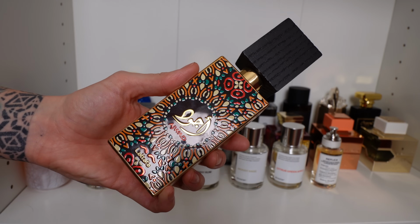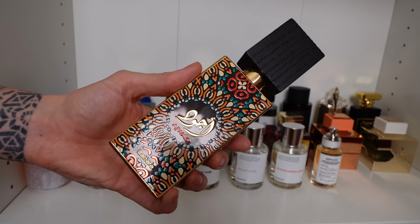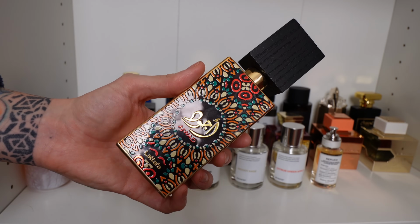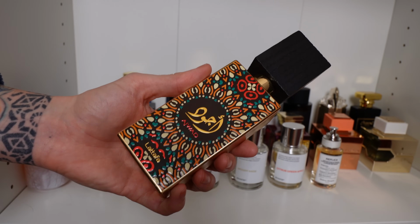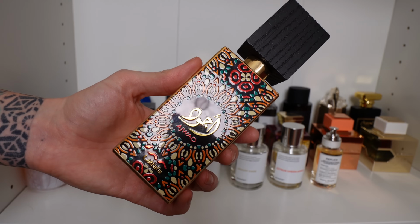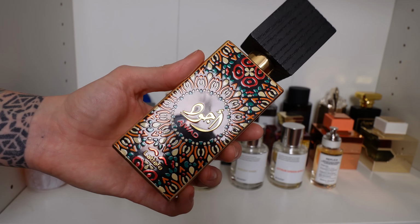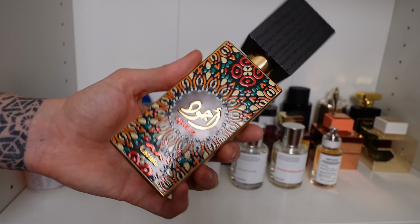Another super affordable Arab fragrance, this is Ajwad by Lattafa, and no surprise, this is another rose vanilla, but this is a beast. You can get this for $20 online, and this will stay on your clothes until you wash them. So if you are also a rose vanilla fanatic, this one is for you.